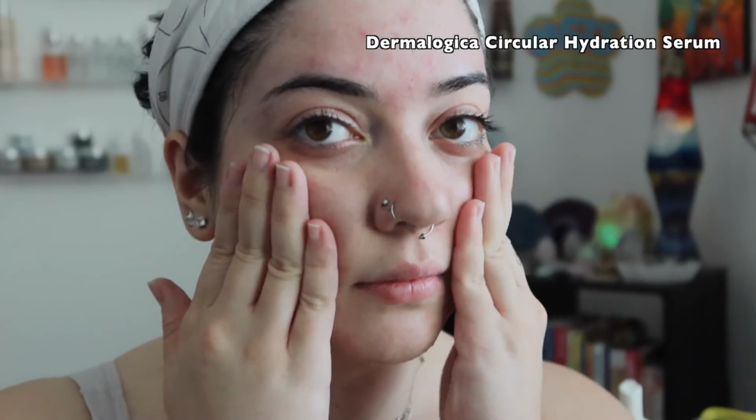For my serum, I'm using the Dermalogica Circular Hydration Serum. This helps deeply hydrate the skin for 10 plus hours and increases hydration levels over time. An enhanced form of hyaluronic acid penetrates the skin's surface for a more supple, radiant skin over time, as well as amino acids to trap water on the skin's surface.